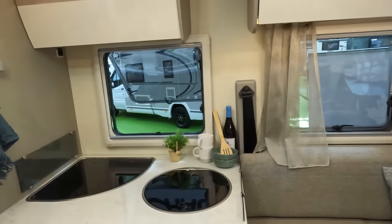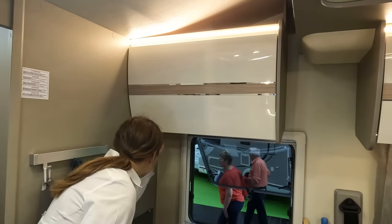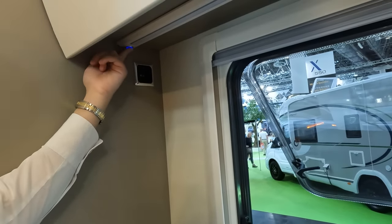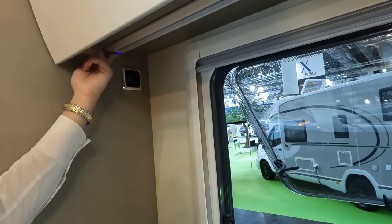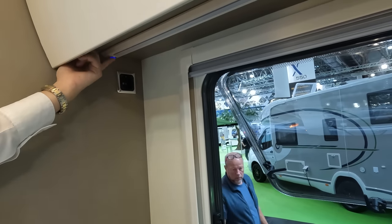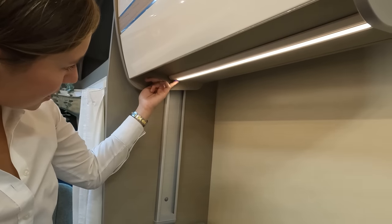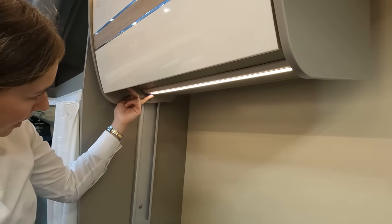So what I can also show is that we have all these LED lights, which are touch. So I can just touch here with my finger. Oh, of course, no. It doesn't work, but maybe let me show this one. So yeah, you can use the touch function. Oh, very nice. And again.